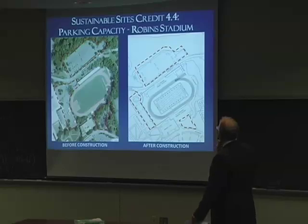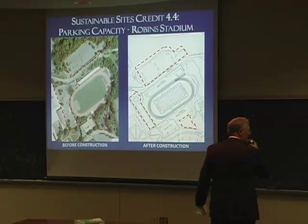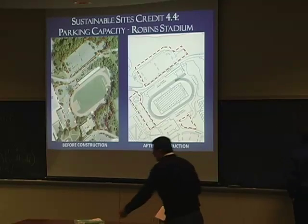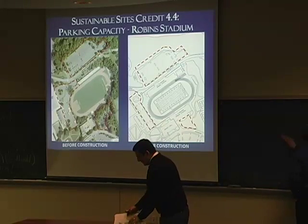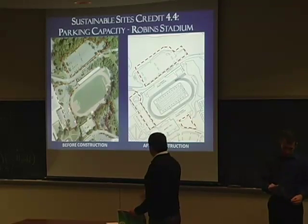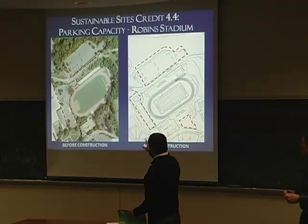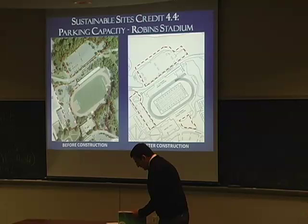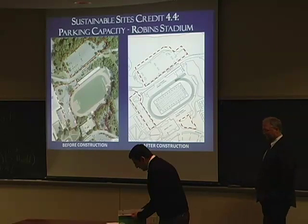Okay, parking capacity. Is this me or is this Dave? All right, I'm going to go to the rule book on this one. We have several options on this credit. On the left, obviously, is before construction, and on the right, it's the same parking lots shown as what it's going to look like afterwards. So let me read you the criteria and what you guys decide.